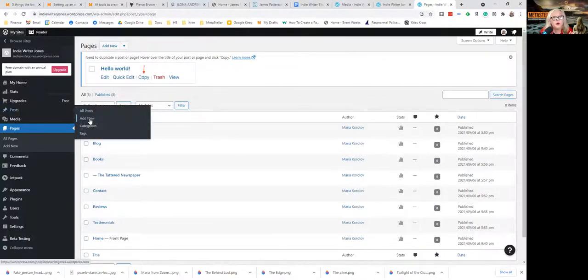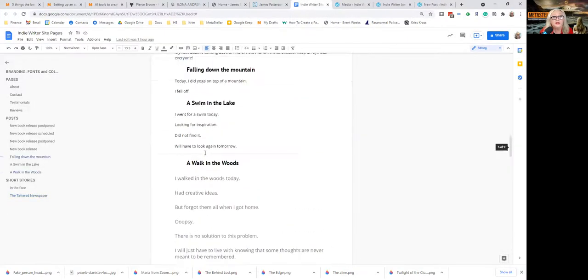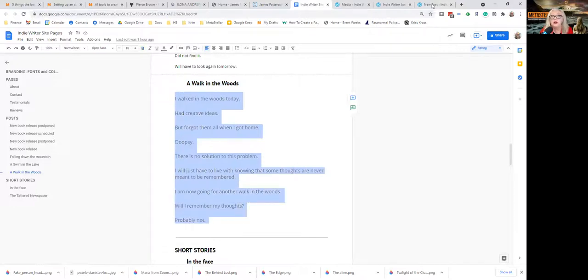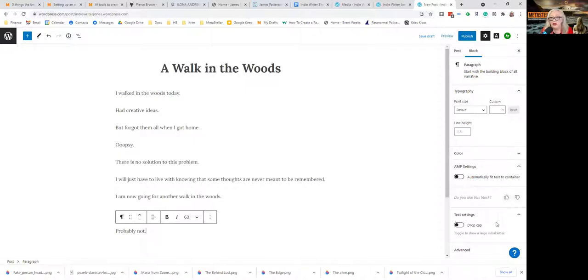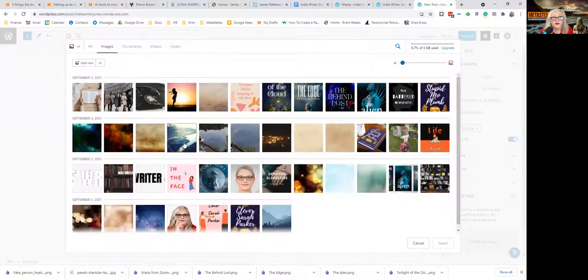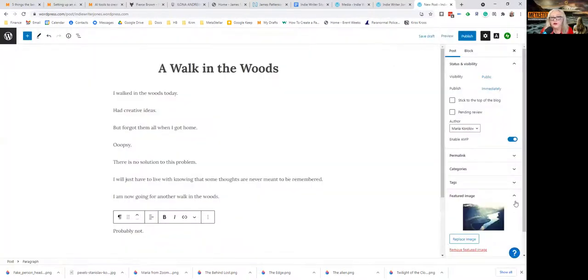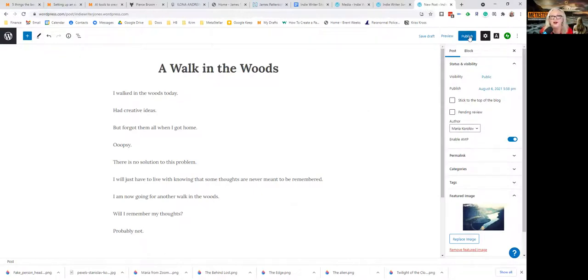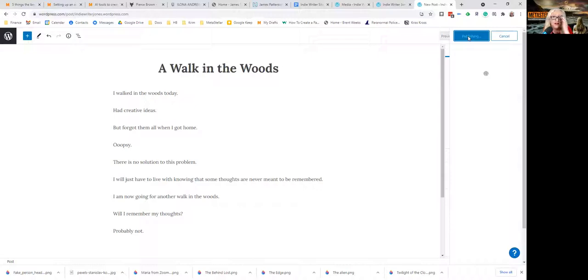So I'm going to add some posts so that I have some posts to start with. I have some sample posts here, like a walk in the woods. New post, a walk in the woods. I walked in the woods today. Okay. For the post, I'm going to create a featured image again. I'm going to get some woods in here. Insert. That is my featured image. Okay. And instead of publishing it immediately, I'm going to backdate it to August so that I have multiple different dates on my blog. So you can see how it works with different dates. So I'm going to publish this as a blog post.